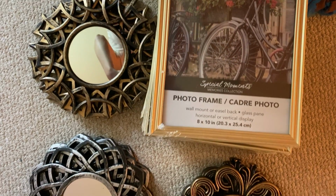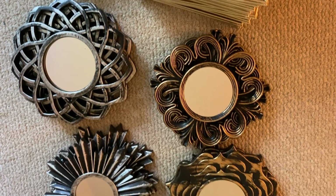I also ended up getting these gorgeous mirrors. They look like these little vintage mirrors. When you pick it up, it definitely feels very plasticky. But honestly, just looking at it, you would not know.